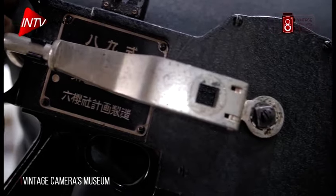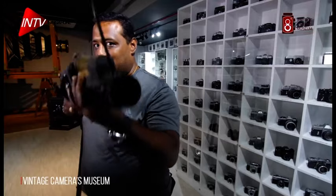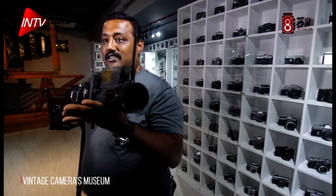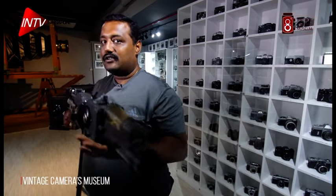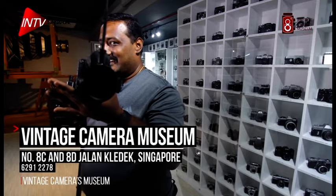If you talk about a unique piece, yeah, we do have a machine gun used by the Japanese military in World War II. They used this gun to train the Air Force people. If you see, there is a lens. If you click, you don't get bullets. It will shoot you.